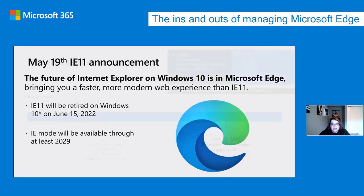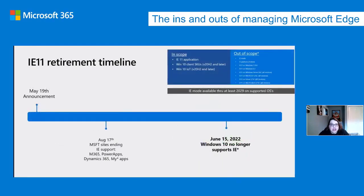And here's a little timeline of our announcement. We talked about this May 19th. Just as a reminder, August 17th, Microsoft sites, so M365, Power Apps, Dynamics, and some other site applications will stop supporting IE11, so that's in a couple of months. Those sites and apps don't need IE11. Those work absolutely fine in Edge. And then June 15th, 2022 is when IE retires.